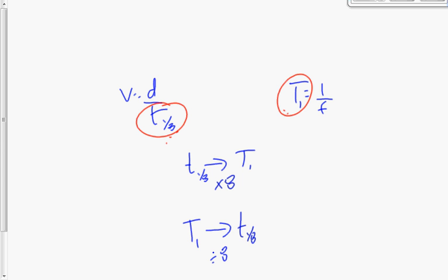Divide by 8, or you can multiply by 1/8. If you're more comfortable with multiplying in both cases, then it's multiply by 8, multiply by 1/8. Or if you like using the number 8 in both cases, then it's multiply or divide. Whatever works for you. I'll always say this, divide by 8, but it's the same thing.